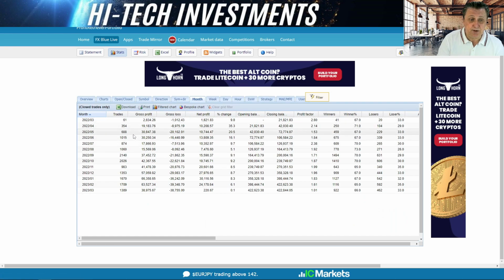The monthly parts, again here we have March on top, and then we have March 2023 here at the bottom. Again, nice profits all the way through, as you saw here.